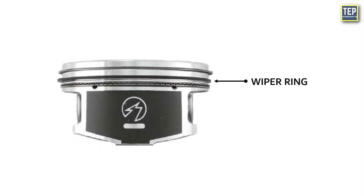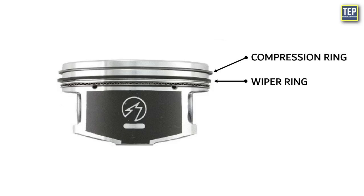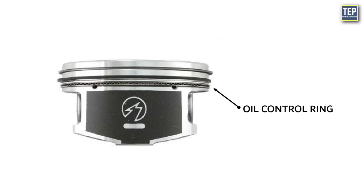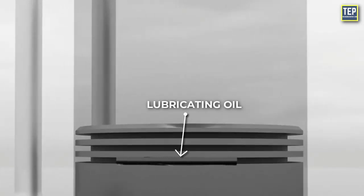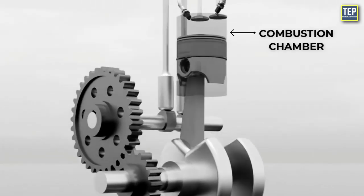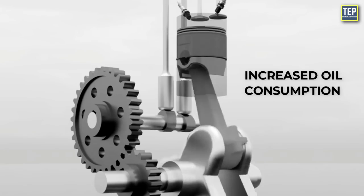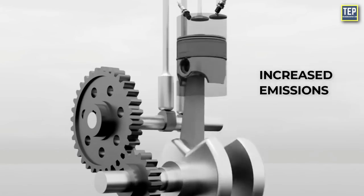The wiper ring, also called a Napier ring or backup compression ring, is installed below the compression ring. To understand its functions, we first need to understand the functions of the oil control ring. Oil control rings regulate the distribution of lubricating oil along the cylinder wall and prevent excess oil from entering the combustion chamber, which could lead to increased oil consumption, incomplete combustion, and increased emissions.